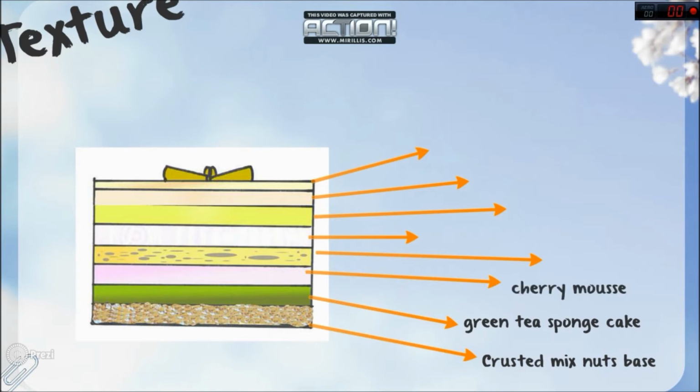The third layer will be the cherry blossom mousse. This mousse will give a very soft texture and melt in the mouth. This mousse acts as the binder between each layer. Gelatin is used to hold the shape of the mousse. Our group decided to put jasmine petal in the jelly. The jasmine petal is baked first before we add it to the jelly. This baked jasmine petal will give a crunchy texture to the jelly.